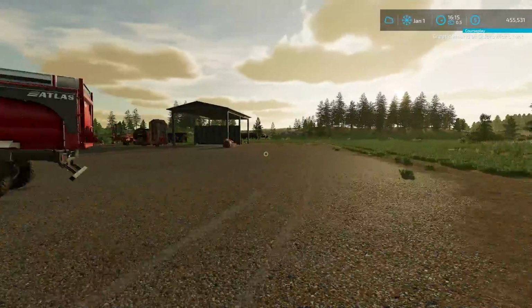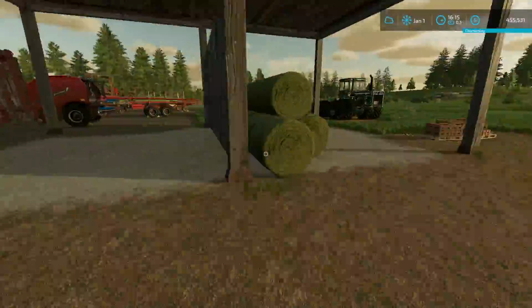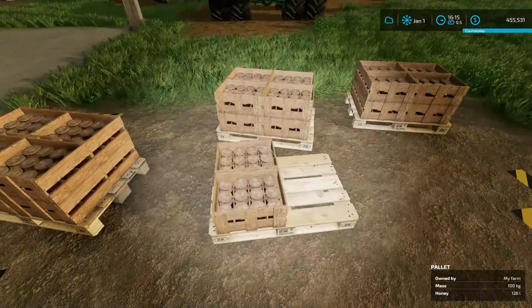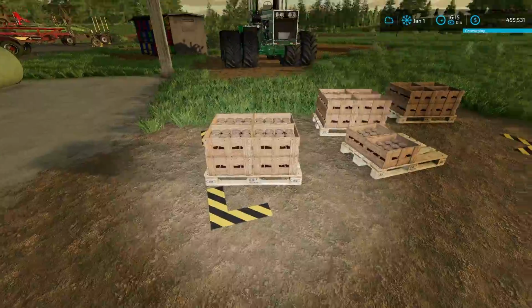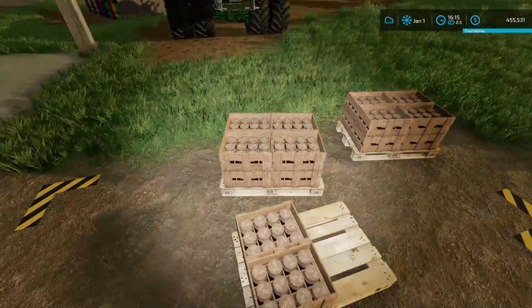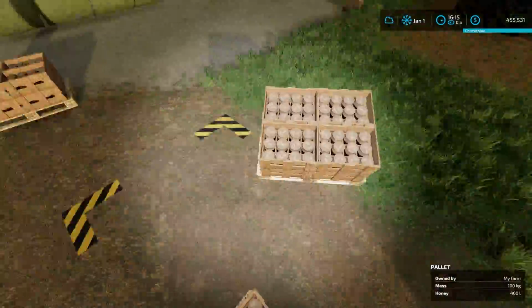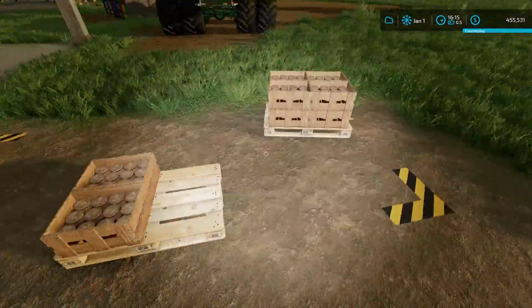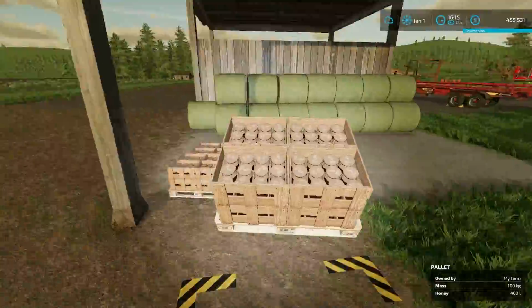We sold our silage obviously off last year, made a ton of money on it. We still have plenty of hay left, so we probably don't need to make hay for a while. We have some honey pellets here, which are kind of disoriented, so let's just move these out of the way. Someone did come up with a suggestion that we could park the auto load trailer right next to it, which is not a bad way to get them loaded up and put somewhere else, but I'm not too worried about it.